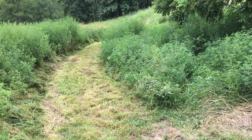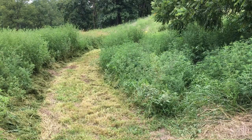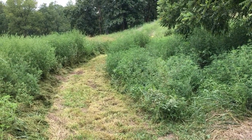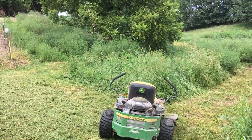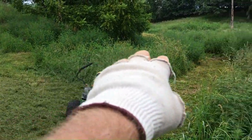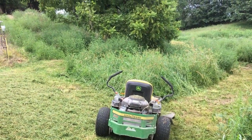As long as I leave a path, I guess that's all right. This other stuff, I ain't gonna worry about it. If and when I ever bring the cattle back, they'll clean it up. I don't really need to, but I'm gonna cut this little area here. It's not much, but that's what I had cut before, so.